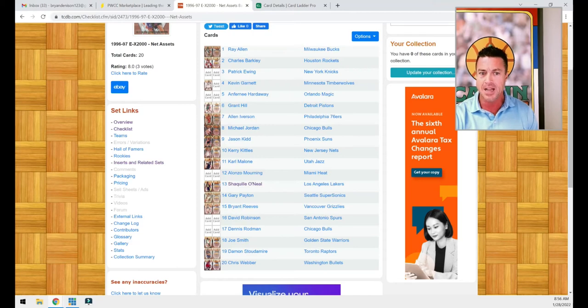Not crazy pack odds. There's crazier pack odds out there, obviously, but I don't think chasing it by buying packs is probably going to be the best way to go, especially if you're looking for a PSA 10. You're just going to have to go out there and hunt the card down.